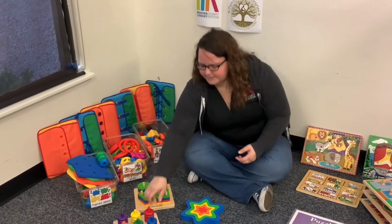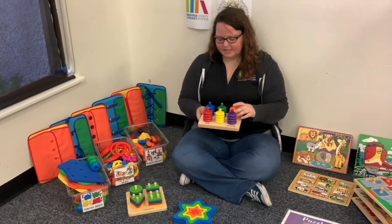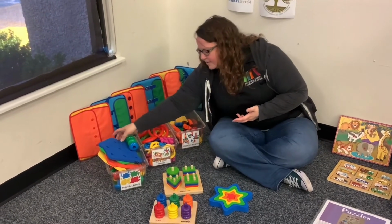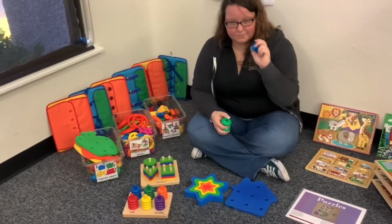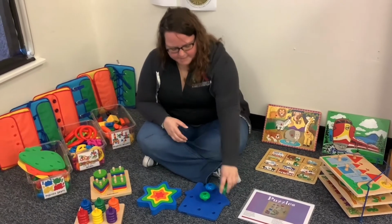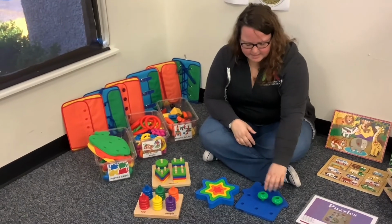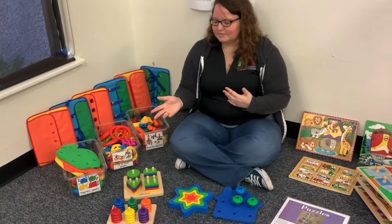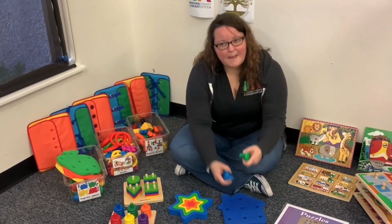And we have this one that has the colors. They can match the colors. And then we have some pegboards, where they take the pegs, working those fine motor skills, the hand-eye coordination, fitting the pegs into the holes. You can also do colors, focus on this. You can say, make the house out of green pegs, or make the house out of yellow pegs. You can even do patterns.